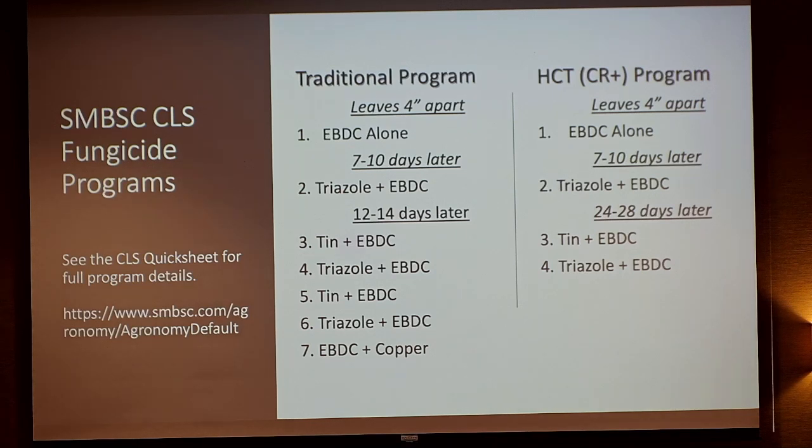But also we have a higher percentage of our fields being planted to CR+. We probably averaged 1.5 applications of tin on our traditional fields and a half of an application of tin on the CR+. And if we're going to be moving more to CR+ fields, putting one application of tin out there on those fields isn't really going to increase our exposure of tin to Cercospora leaf spot, because we're still only going to be averaging 1.5 applications total, with a higher percentage being CR+ fields. So we feel fairly confident that we can use tin in those CR+ fields.